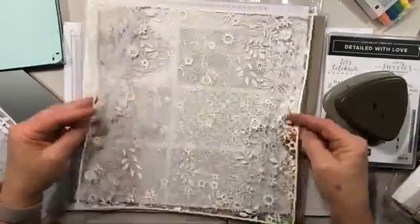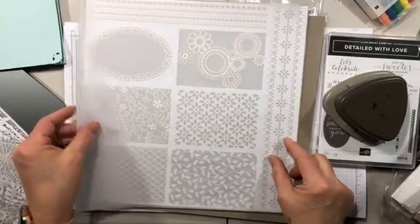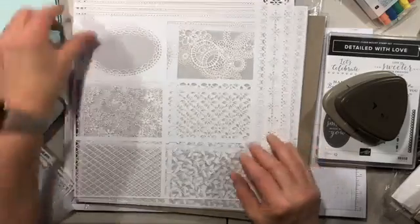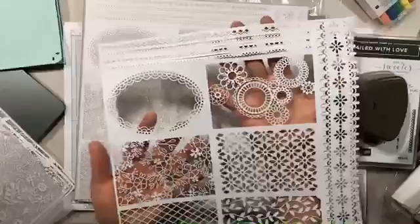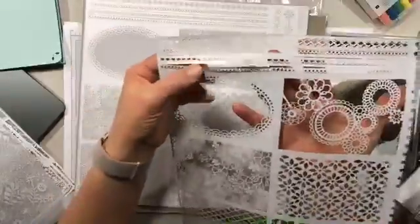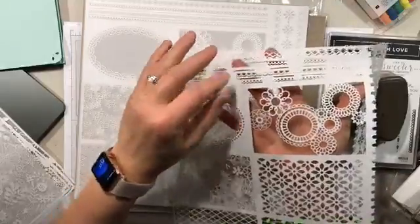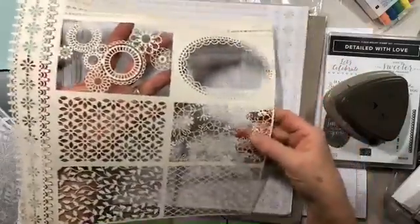Isn't that pretty? I love this. Very pretty. And then it gets down into these smaller sections where you can cut them up and then they become card front size. How fun is that? And then you have some borders that you can cut out and adhere. Might be easier to see it on the very vanilla side. Pretty, huh?